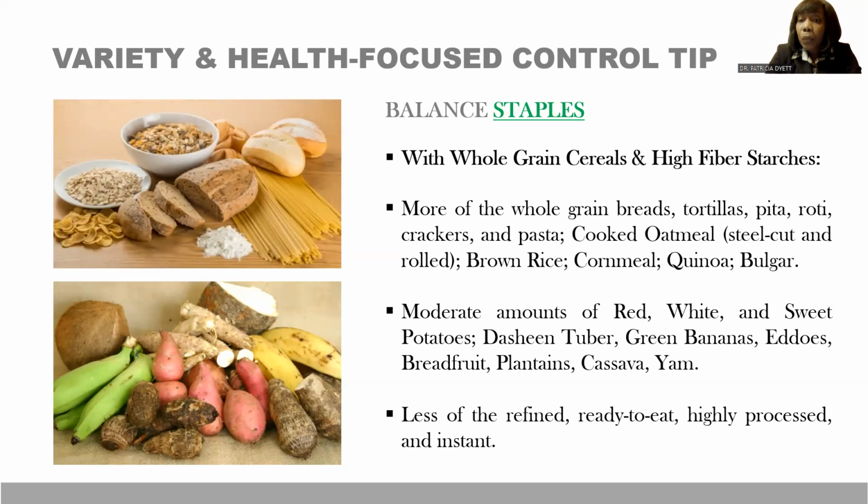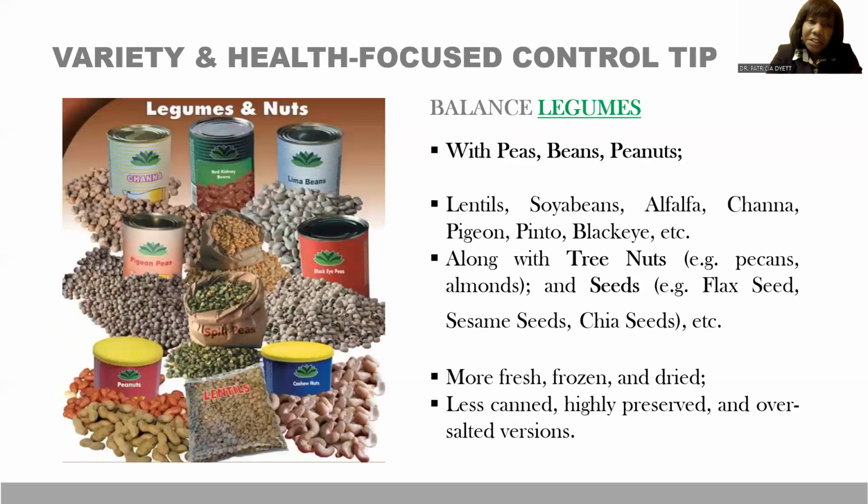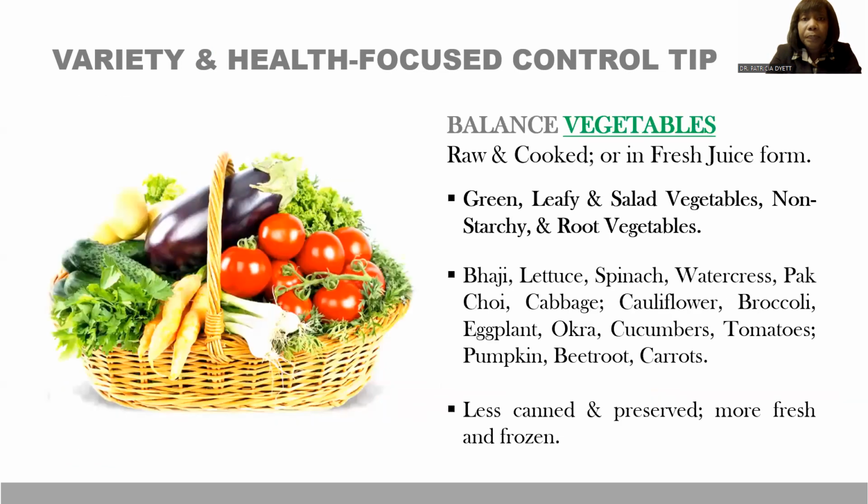Using moderate amounts of red, white, and sweet potatoes, dasheen, tubers, green bananas, edibles, breadfruit, plantains, cassava, yams, and less of the refined, ready-to-eat, highly processed and instant versions. Then balance your legumes with peas, beans, peanuts, lentils, soybeans, alfalfa, chana, pigeon, pinto, and black-eyed peas, etc., along with tree nuts like pecans and almonds, and seeds like flaxseed, sesame seed, and chia seeds. Use more fresh, frozen, and dried legumes and less of the canned, highly preserved and oversalted versions.